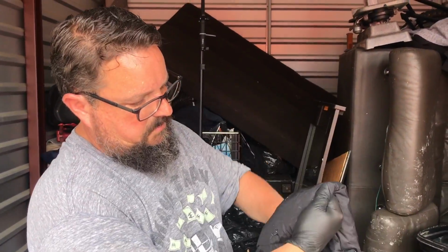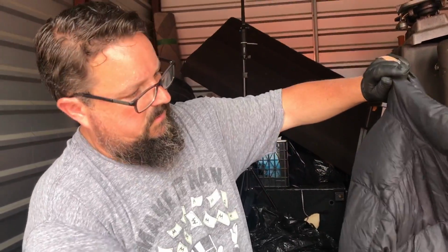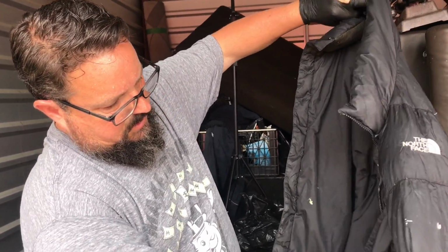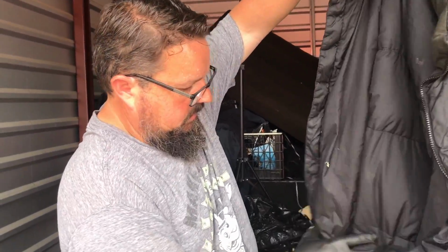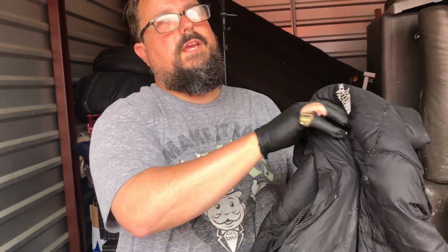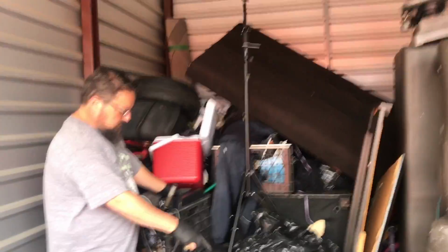The puffer jackets are really popular, but look at that. Paint or something on there and just rips everywhere. Yeah. It's a real shame. That's not even salvageable. Look at tears, stains everywhere. That's really too bad. That's a nice jacket right there. I don't know how much those go for, but I'd say that's at least 50 bucks. 75 bucks if it's in decent condition. But it's gone.